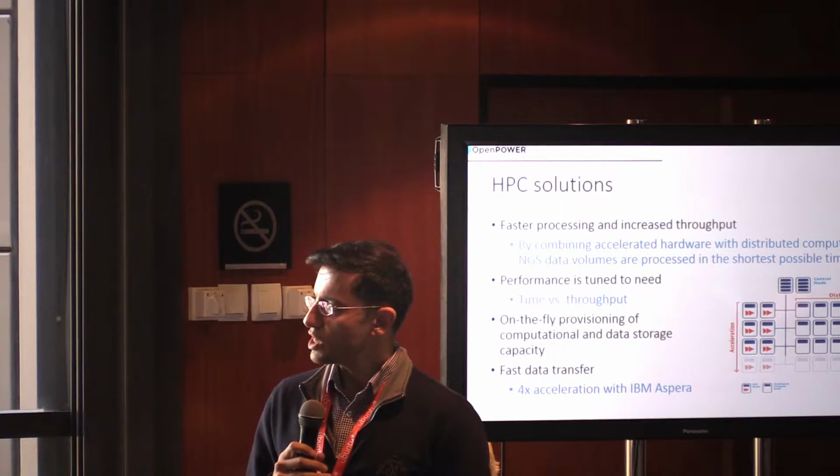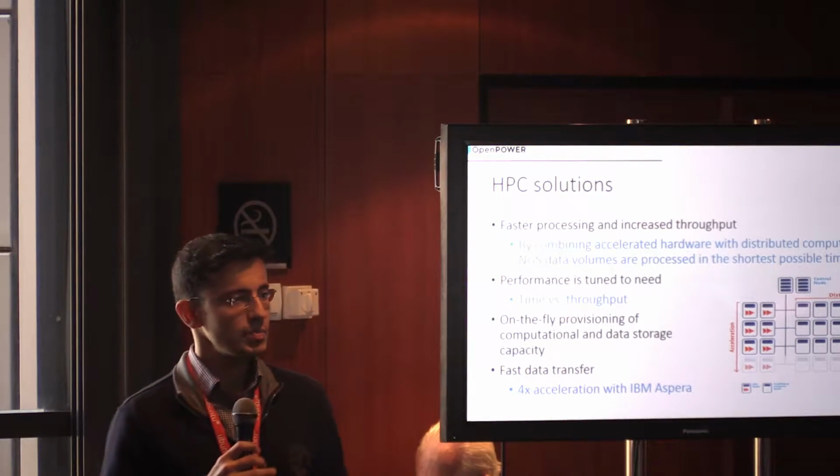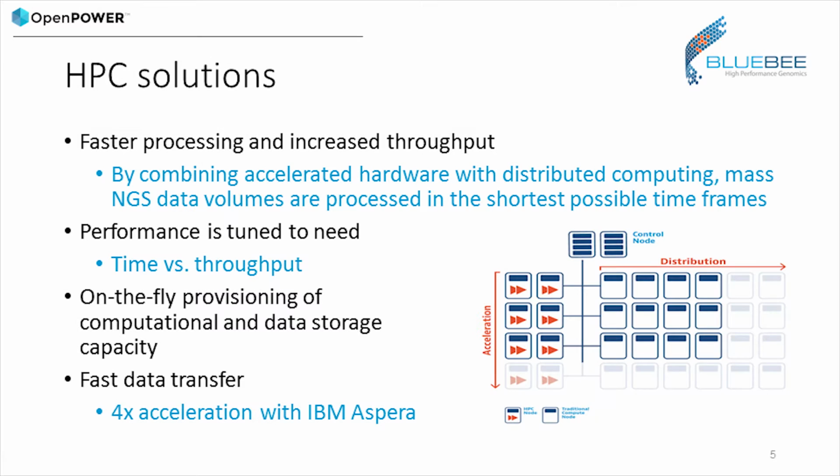So, talking about our solution in particular, and how we use the OpenPOWER technologies to enable an increase in performance, I would like to discuss the two main axes for developing our high-performance solution on our platform. We use basically two different aspects that are more or less independent from each other, that can contribute to each other and increase performance for the pipeline.